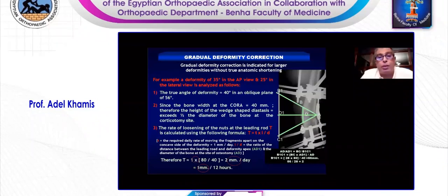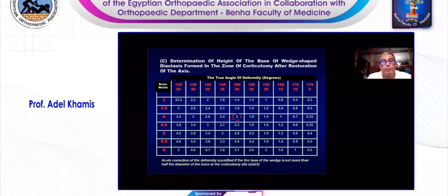The second example shows a much more deformed femur. We can measure in the same way, following the same steps. We find the true angle of the deformity is 40 degrees in an oblique plane of 56 degrees. Returning back to the schedule, we find 40 degrees, and the width of the bone at the site of corticotomy of the CORA is 2.8. That's to say, the height of the wedge-shaped diastasis that should be made for correction of that deformity exceeds half the diameter of the bone at the site of corticotomy. So, acute correction by opening the wedge is not justified.